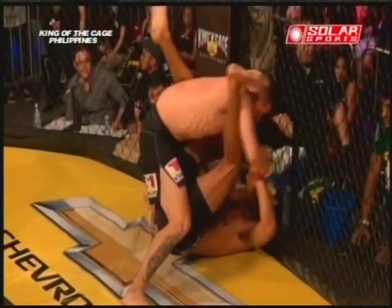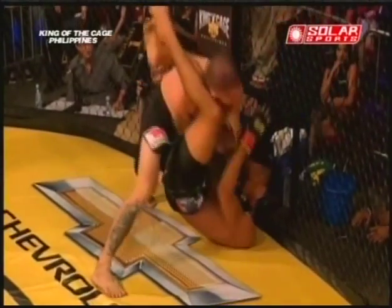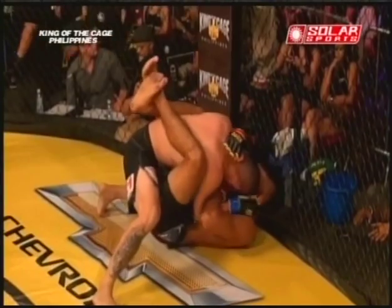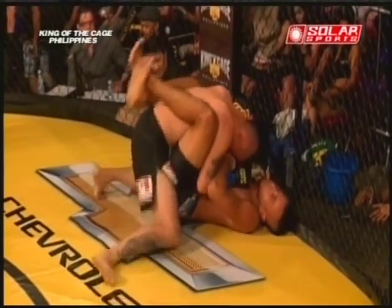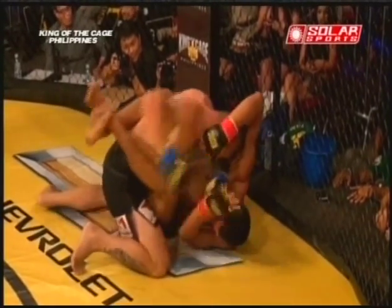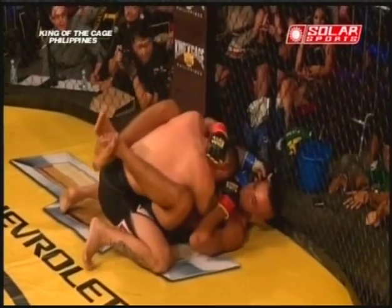You got to watch out, though, when you get in the guard of a guy that has this type of build, it's really hard. It's almost like fighting an octopus, because their legs give them the ability to control you from the bottom position. They're just so hard to deal with as they're climbing up, trying to get to an arm bar or trying to get to a triangle choke.